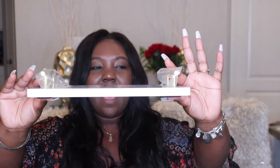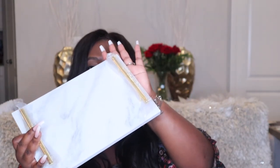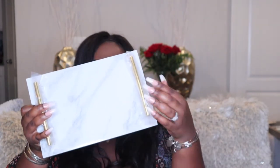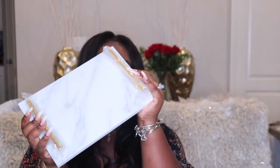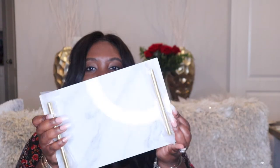So next we have this cute decorative little tray that I love so much. It has marble on the base and gold detailing. How freaking cute is this? This is so adorable. And who doesn't love marble? I love a good marble piece. You guys are gonna see what I do with this. And again, this is from At Home and I only paid $14.99 for this. Very nice. This is one of my favorite pieces actually that I found.